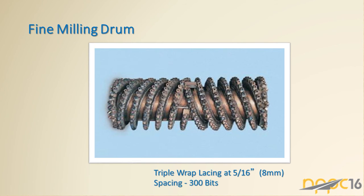Here's an image of a fine mill drum. It's got twice as many bits as a standard milling drum. Also a triple wrap, 3 wraps, 3/10 of an inch spacing, and the only time you really ever see that 3/10 is, again, when you have the interaction of all 3 bits.